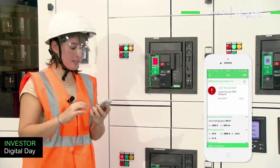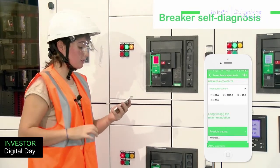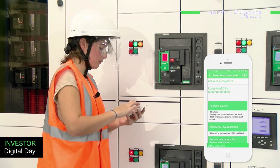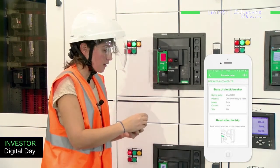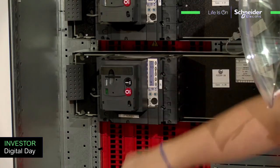Now that I am connected, I have plenty of information about my breaker. More than that, I have assistants that enable me to diagnose what happened. It gives me information on what could be done to fix the problem. For example, it tells me to isolate my breaker in order to close it again. Thanks to the network I saw before, I know that this breaker is the one I need to open.